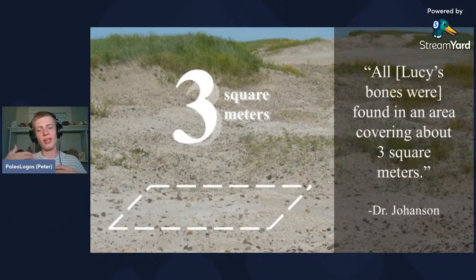I mean, just thinking taphonomically about how things are preserved, right? I've gone out in the woods and seen deer skeletons, for example, that coyotes have preyed on, and you'll find parts all scattered around in like a 100-foot radius or larger, right? So the fact that we have all of the bones of Lucy's skeleton coming from this small of an area is actually in itself pretty good evidence that Lucy's bones all belong to a single individual.